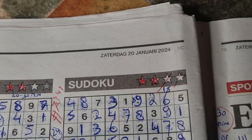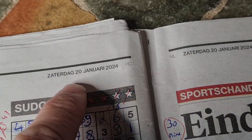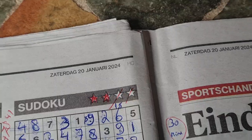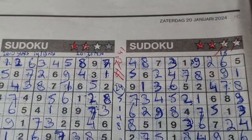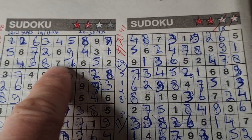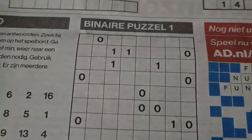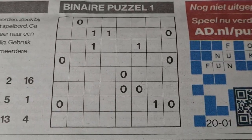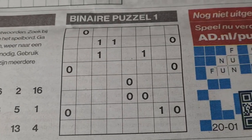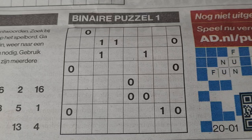Yes, Saturday, Sunday, January the 20th and 21st, 2024. It's actually today, Sunday. And in this additional, I've already solved 2 puzzles, the 3-star Sudoku and the 4-star Sudoku. It's now time for the binary puzzle. Yeah, binary puzzle number, I believe, number 7842.